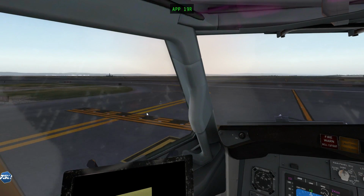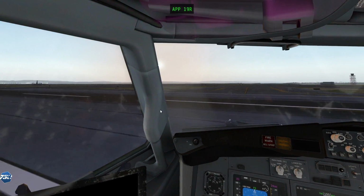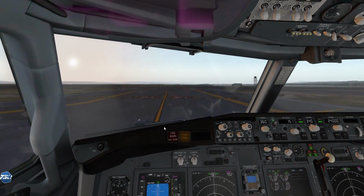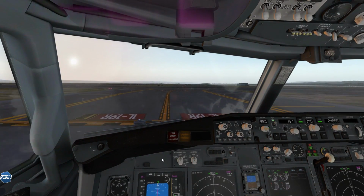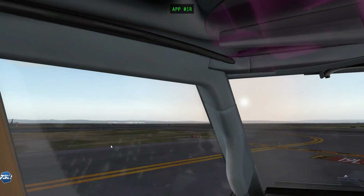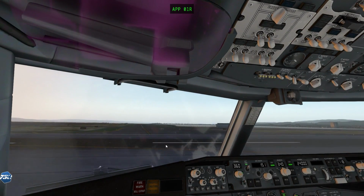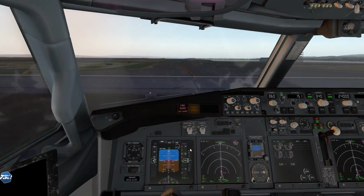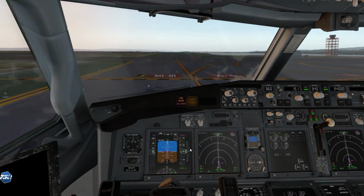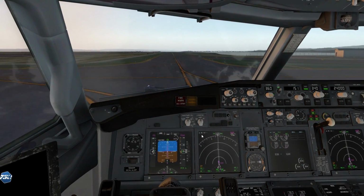Approaching 19 right. Okay. Over we go. Just check as well. Approaching 01 right. Over we go. 126 knots there. I think it's probably fast enough.